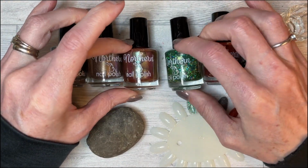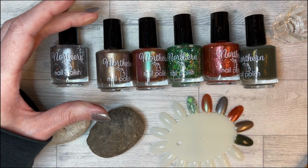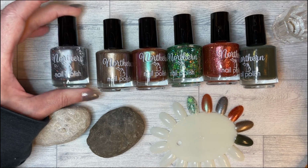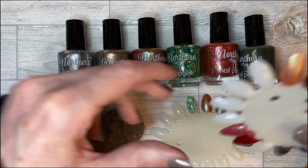Anyway, today's Sunday, and I'm going to go enjoy the day. It's my husband's birthday tomorrow, and I think we're going to Traverse City, where this polish was made, and we're going to have some sushi for lunch.